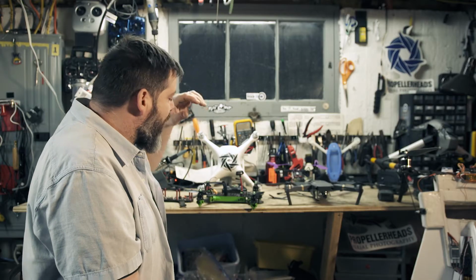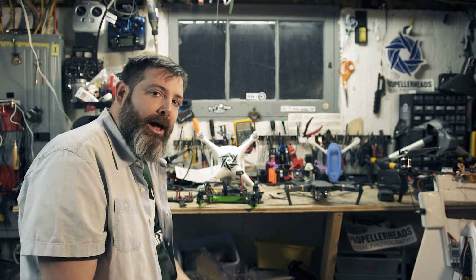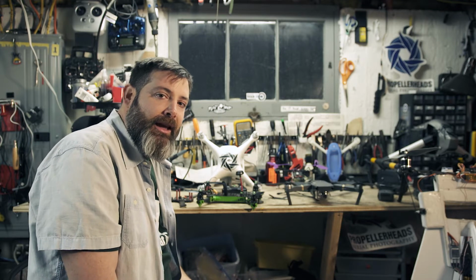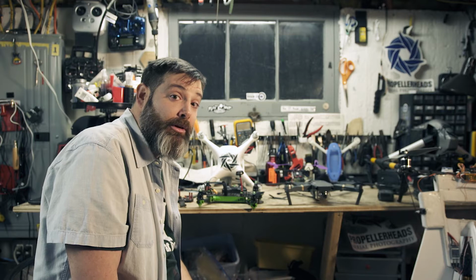Are you going to want to be a racer? Are you going to want to take this thing on vacation and take pretty pictures? Are you eventually going to want to do commercial work? What I would suggest if you are interested in a racer is build your own. You can start buying frames and motors and kits and flight controllers. You can spend $250 to $300 on a drone to make your own.